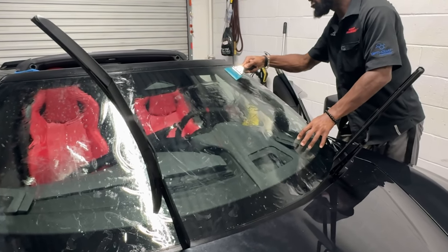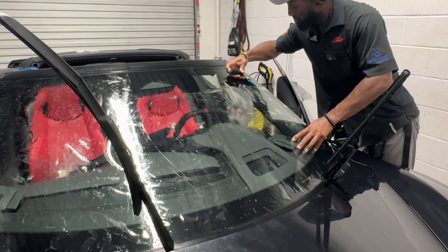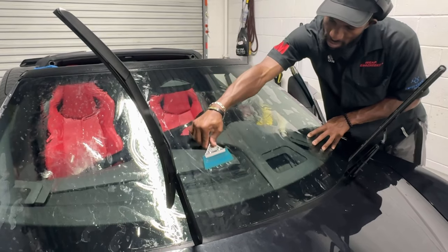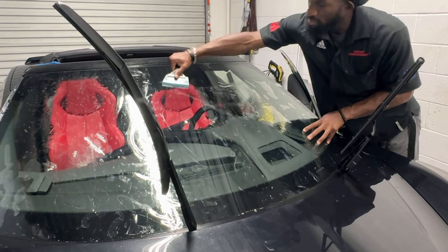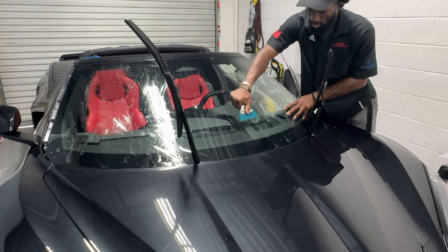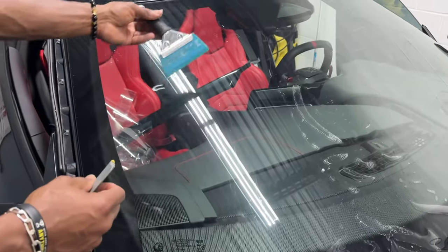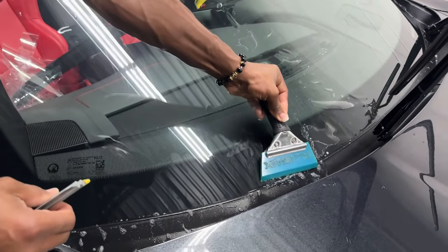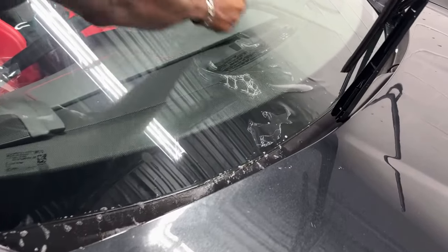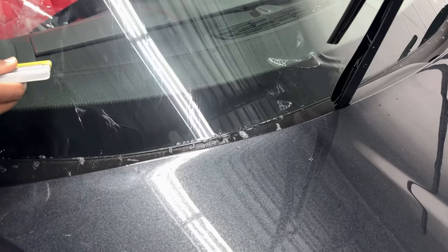Looks like it's just disappearing. Oh, it's gonna be much clearer than this. I'm just making sure the lines are pretty much consistent. Once you're done, I would typically let it sit outside for a good maybe 30 minutes, and just make sure everything is cured out, especially on the edges. And then, once you're done with that.